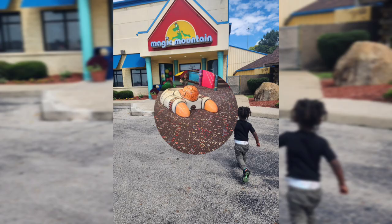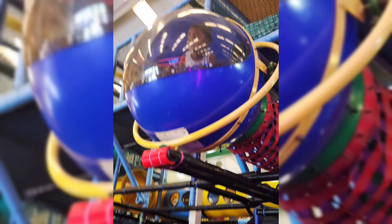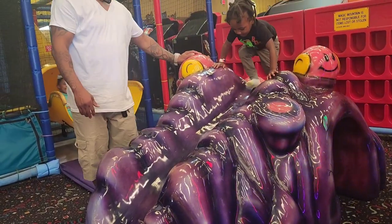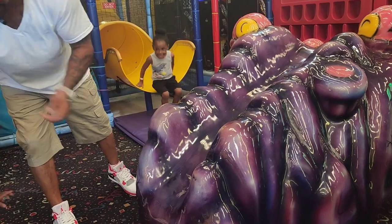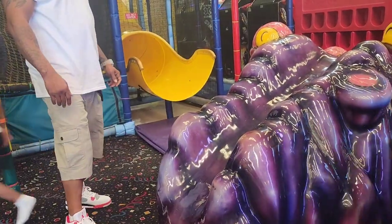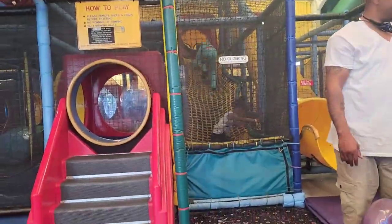Boom, so now Magic Mountain with the kids. They were having a ball. I didn't know Magic Mountain was that expensive, really. But I mean, we're still having fun after vacation. Just let them get out the house, build their immune system.